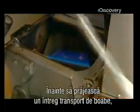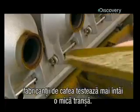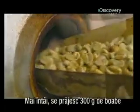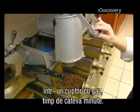Before roasting an entire shipment of beans, coffee makers first test a small batch. They follow a standardized procedure at the plant's testing laboratory. First, they roast 300 grams of beans in a small gas oven for a few minutes.